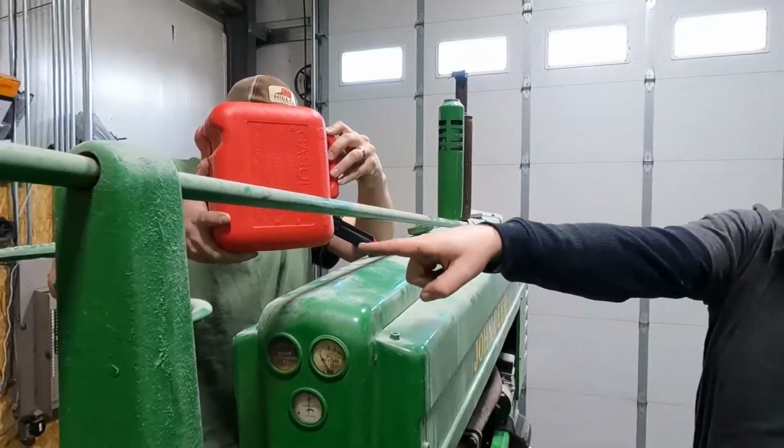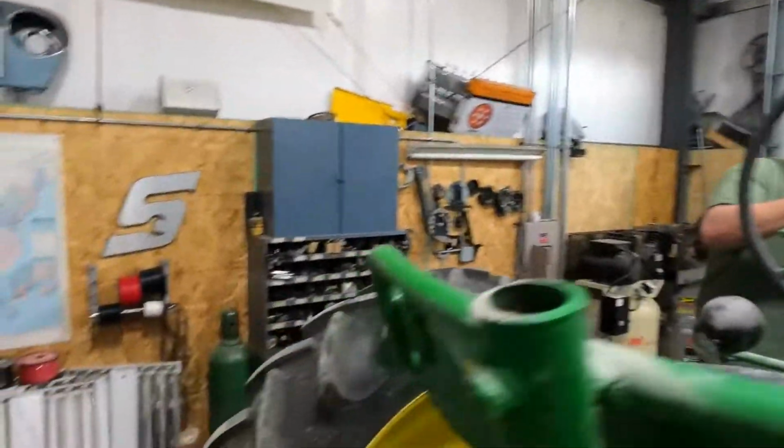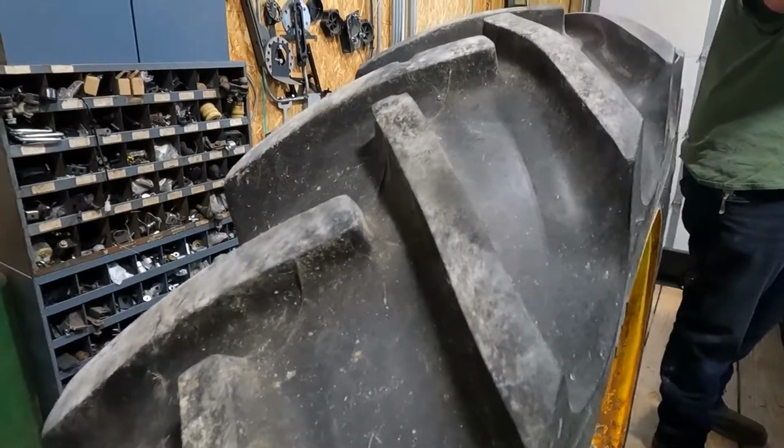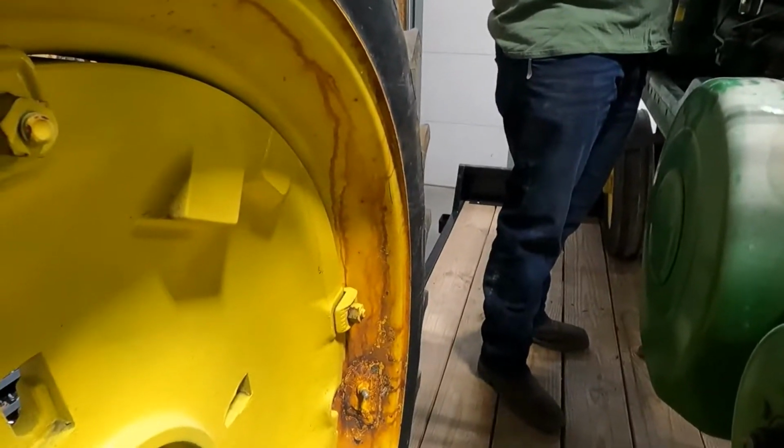Okay. That tire's good. This one's just a little drier. That one actually, you know what? That one does look pretty good. For 38-inch rims. Yeah, 38-inch rims. People pay big money for that. Looks like this was sitting in water.